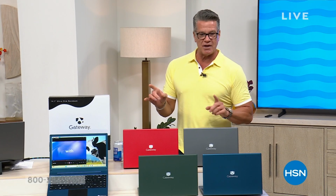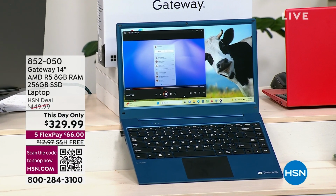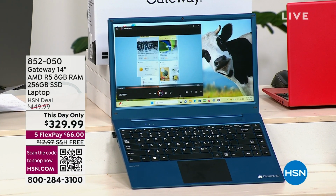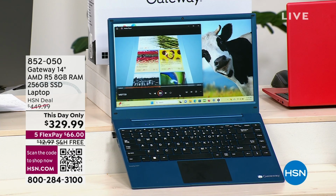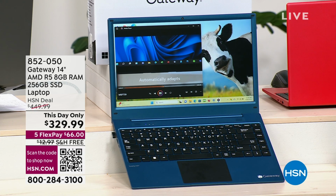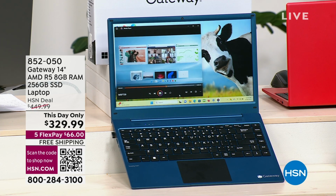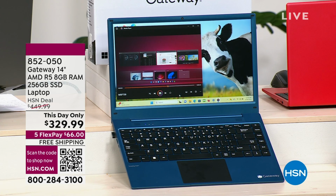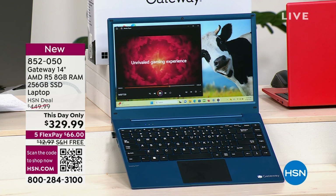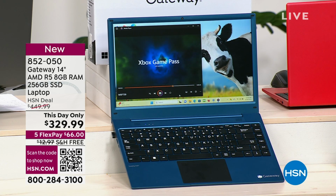I want to talk about Gateway for a minute before we get to today's special, because if you're looking for a new computer, here's what I asked them. I said, listen, guys, this is a great computer, but at $449, I'm not so sure how it'll do. It's got a lot of great specs. They dropped it, this day only. They took $120 off the price, and they're also doing free shipping and handling. Unbelievable.